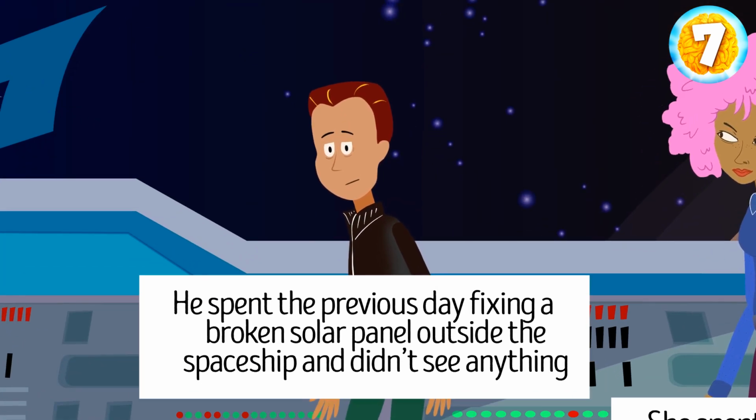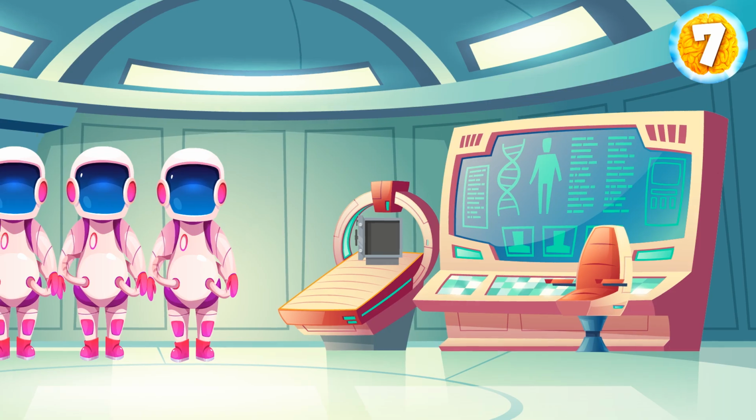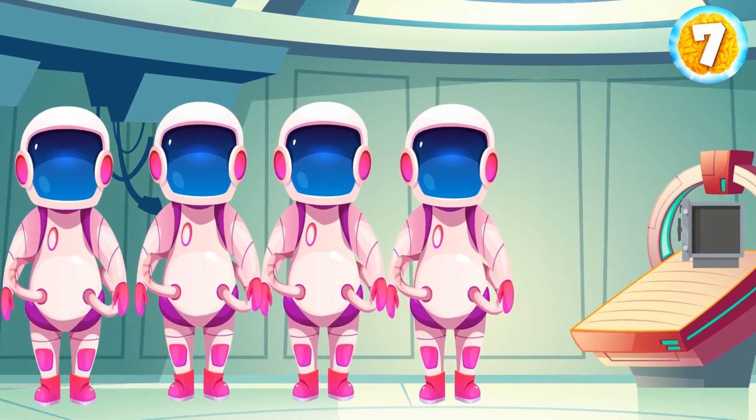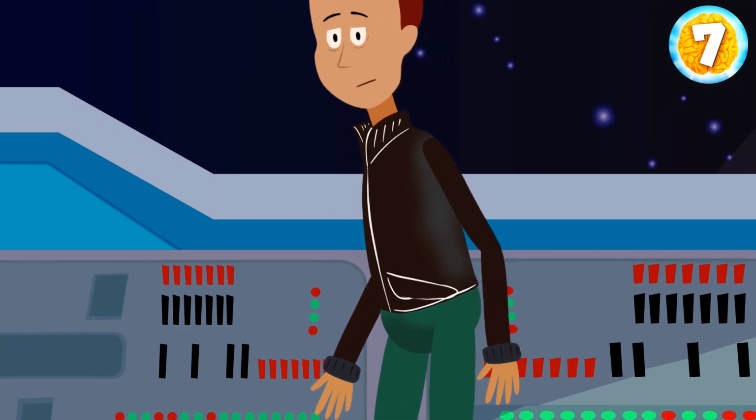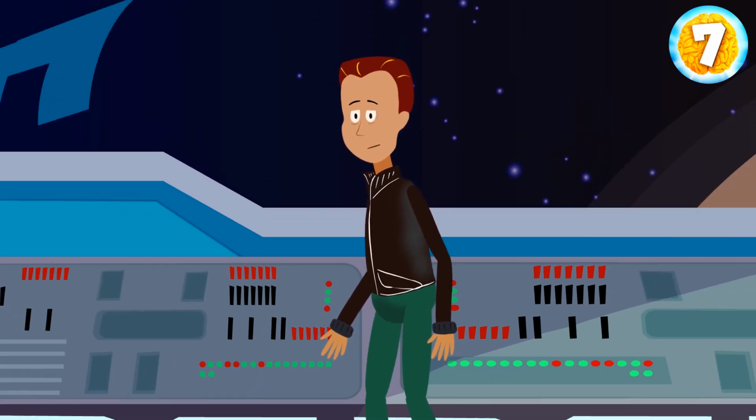It's James. If he went outside to check on solar panels, he first needed to go into the storage room to put on his spacesuit. Plus, there's a rock-shaped item in his left pocket. He must be the culprit.